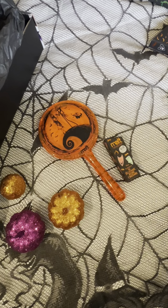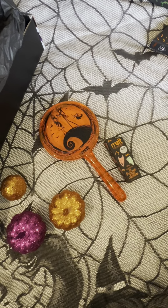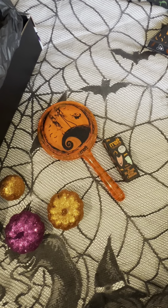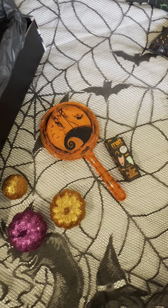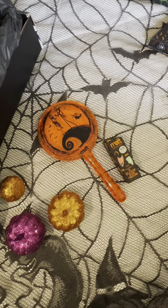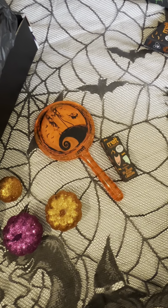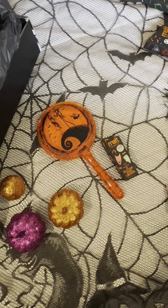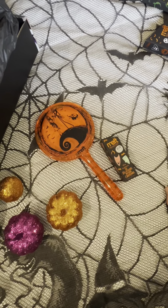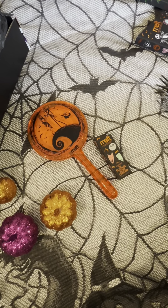And I missed out on the makeup bag. I really wanted to grab that, but it was already sold out. It is what it is. If they restock and I happen to get lucky and grab it, that's what happens. If not, it wasn't meant to be a part of it.